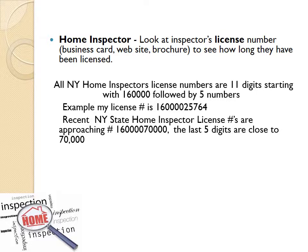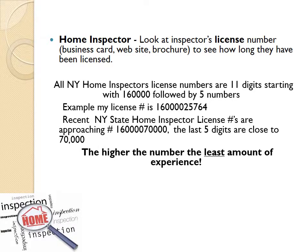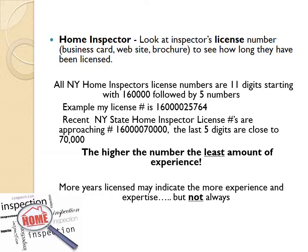Recent New York State home inspector license numbers are approaching 160000 70,000. The last 5 digits are what you should be looking at. The higher the number, the least amount of experience the inspector has. More years licensed may indicate the more experience and expertise an inspector has, but not always.